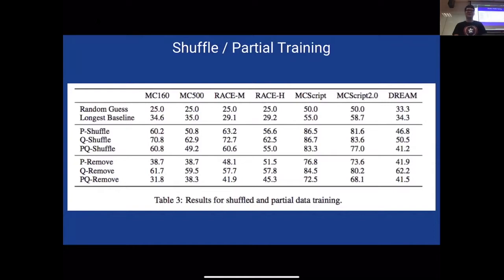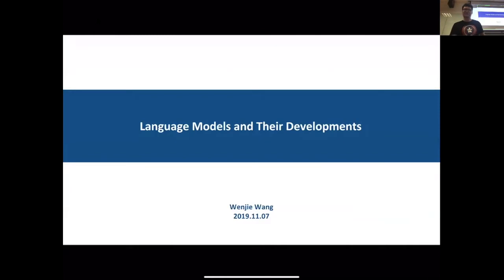For shuffle training, for example P-shuffle, we shuffle the whole passage, so the whole passage is meaningless, and then we train the model using this shuffled input. The model can still get very high performance, in some cases very, very close to the original full-setting performance. If you compare shuffle training and partial training, shuffle training still gets higher performance, which means the model can actually learn something from the shuffled input. My personal guess is that BERT is learning bag-of-words style representations, so even if you shuffle it, you can still get some of it. You can check out the paper for some other analysis. So that's my part. Thanks.